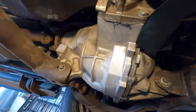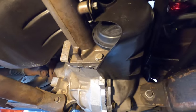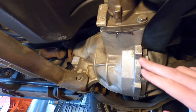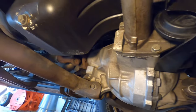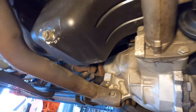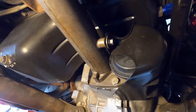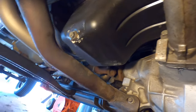Here's our shiny front diff from the boys over at the Ford dealer, getting our four-wheel drive fixed. If you want to check that video out, I'll put a link right up here in the corner of the video here. But we got that guy fixed up so we could go out and do our four-wheel drive donuts. Other than that, super clean under here. Let's get that drain plug out of there and see how this oil looks.